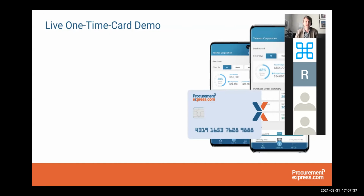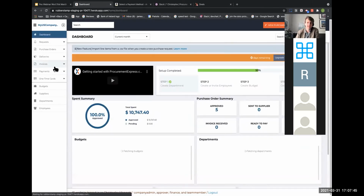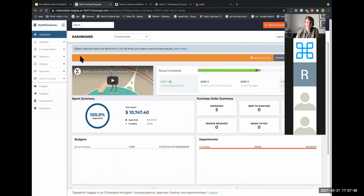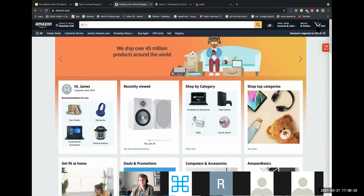So I'm going to dive into a bit of a demo here on the product itself. If you are a Procurement Express customer, you'll be familiar with the UI here. And I'm going to run through a sample that's something maybe we're all familiar with, which is, of course, shopping on Amazon. Especially right now, with a lot of people in COVID, whereas previously you might have got your IT department to order a computer for you, now that IT department isn't necessarily around. So instead, you might be asked to go and purchase items like that for yourself.